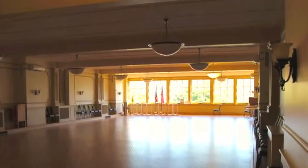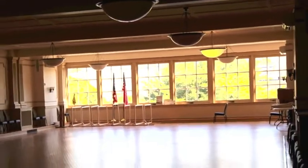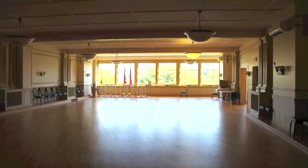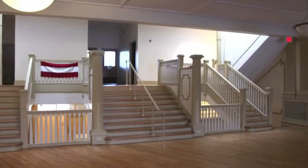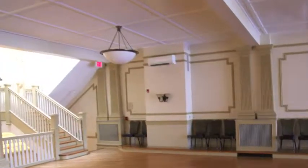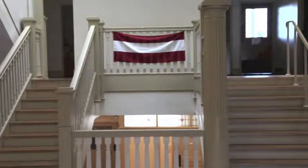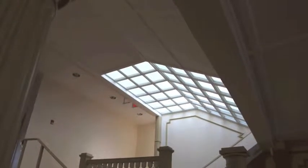Okay, now it's time to go inside and enjoy some of the beautiful, marvelous restoration that has been done to this building. The pristine beauty of the floors, the ceiling, the walls, the staircases, the light fixtures. It's just incredible. Old skylights to their original condition.